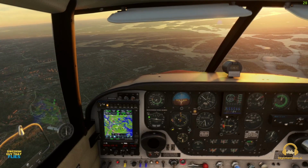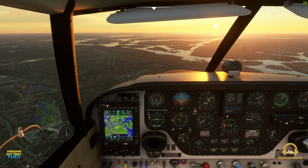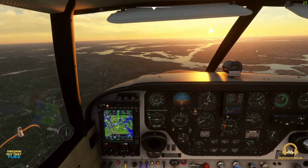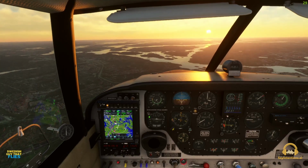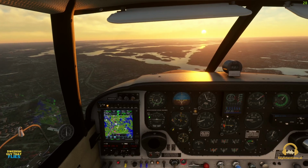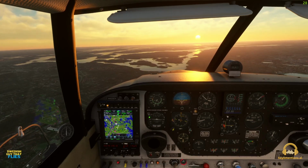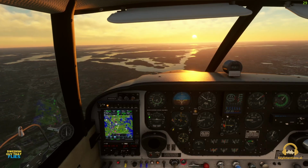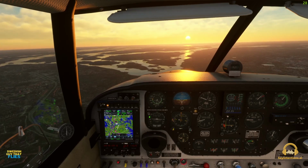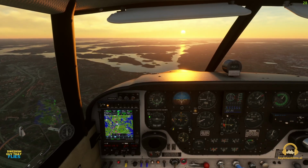Okay, we got it. So we're gonna fly down this channel here. I call it the channel, but that's gonna give us the airport on our right. So I promised you a sunset landing. That's exactly what we're getting here as we're descending.